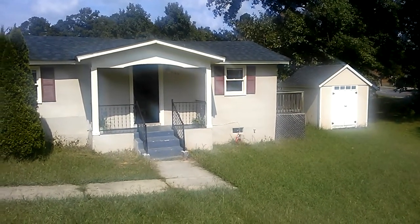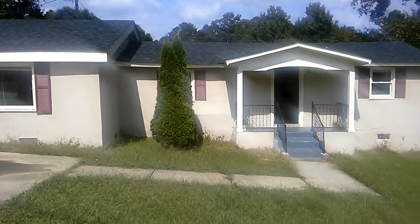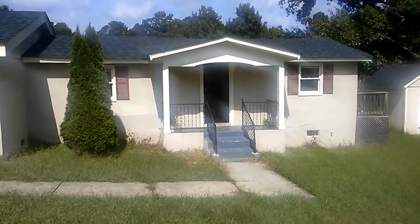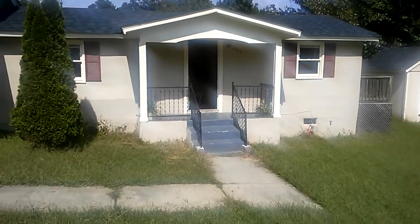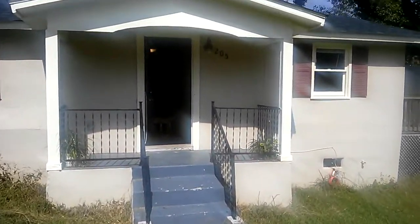I'm out here in Zebulon, and I gotta tell you, this is a great house. Look at this thing. First off, we have got just a fantastic house here, very close to shopping. We've got a nice big shed on the side. Get to that in a minute. Plus, it's furnished. So boy, oh boy, you come in, drop your stuff down, start enjoying life.